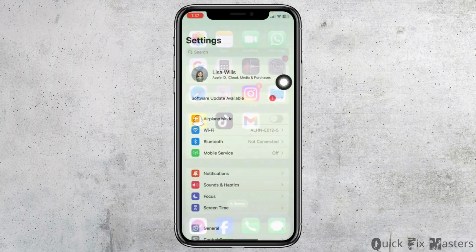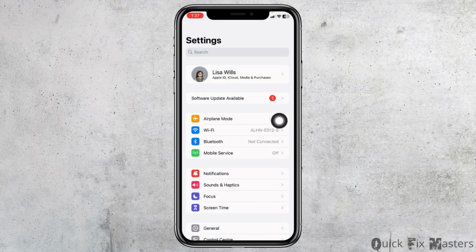Open your Settings app. Toggle on the option of Airplane mode. Now wait for 60 seconds and again disable it.